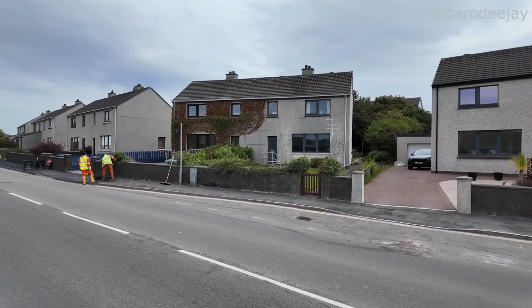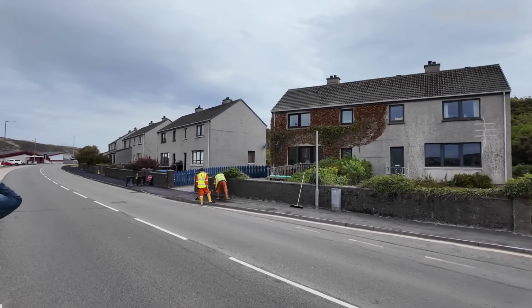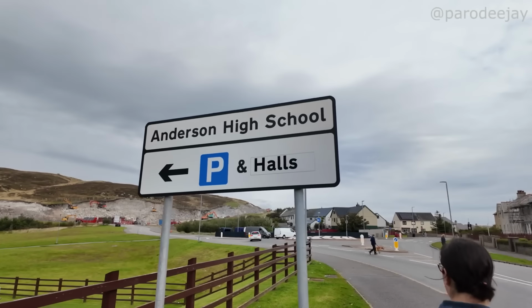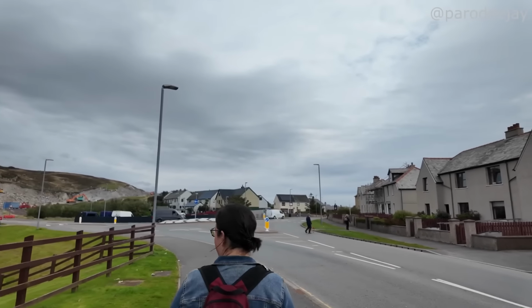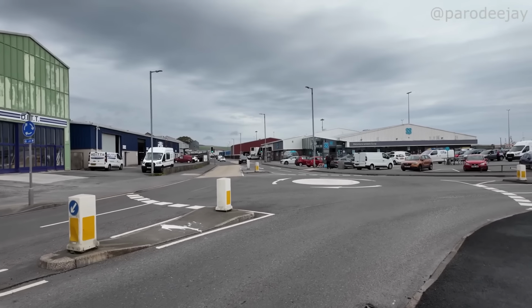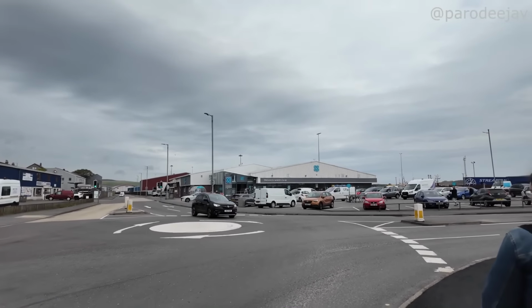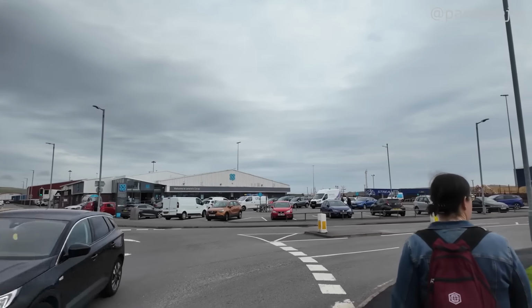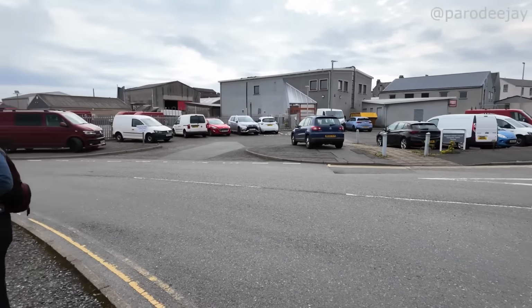So back through some residential areas we go, including some, I guess, ivy-draped houses. Oh, here by Anderson High School, they got some construction. We're going to bear to the right. Round and round and round we go. There is, I guess it's pronounced Co-op, grocery store. It's wound us around to the Toll Clock Shopping Center.